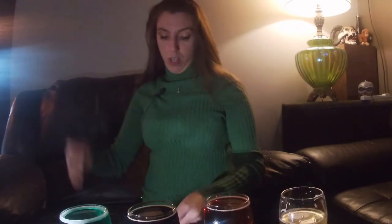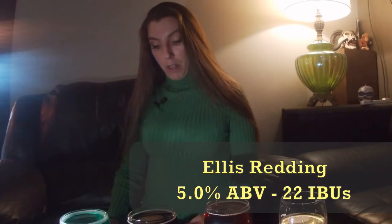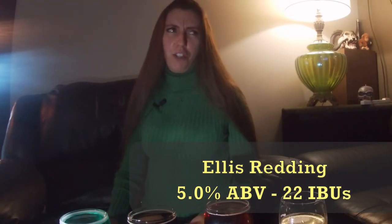Our next one, the Ellis Redding, their Irish red ale. Strong maltiness, light sweetness. Why do they call you red? It must be because I'm Irish.